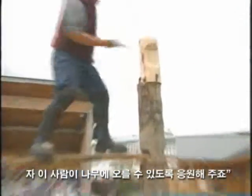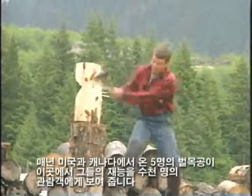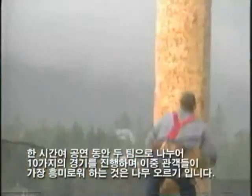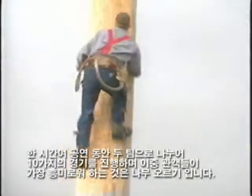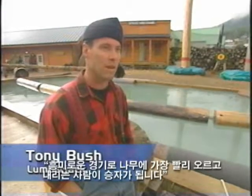Help them out. Each year, five lumberjacks from the U.S. and Canada come here to show off their talents to thousands of admiring fans. Go! During the hour-long show, two lumberjack teams battle it out in over 10 events. A crowd favorite is the tree climbing. When you get to the top, the fun starts because it's the fastest guy down that usually wins the contest. He hits, they're on their way back down.